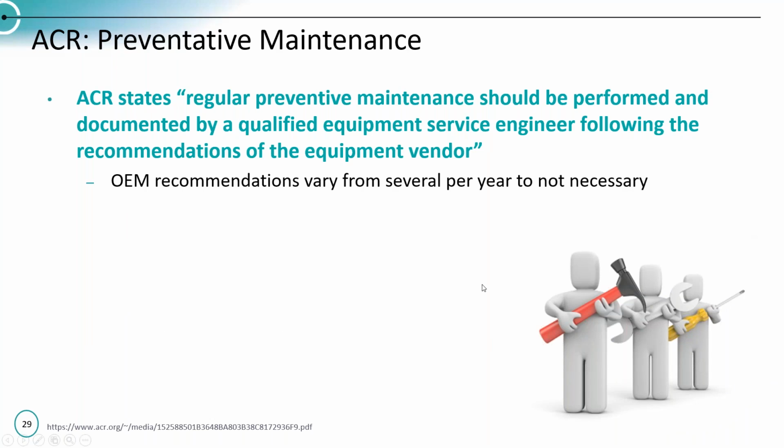And then the quality control checks are different from preventative maintenance. They also state regular preventative maintenance should be performed and documented by a qualified service engineer following the recommendations of the equipment vendor. Well, some contemporary machines, for example, the GE Logiq E9, I've read that service manual cover to cover, and in the back of that service manual, General Electric states that due to the lack of moving parts on that system, preventative maintenance is not required.